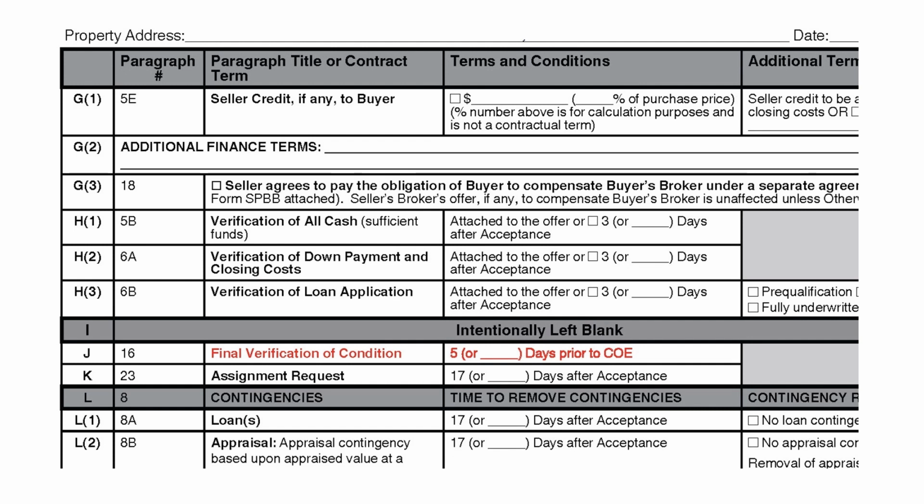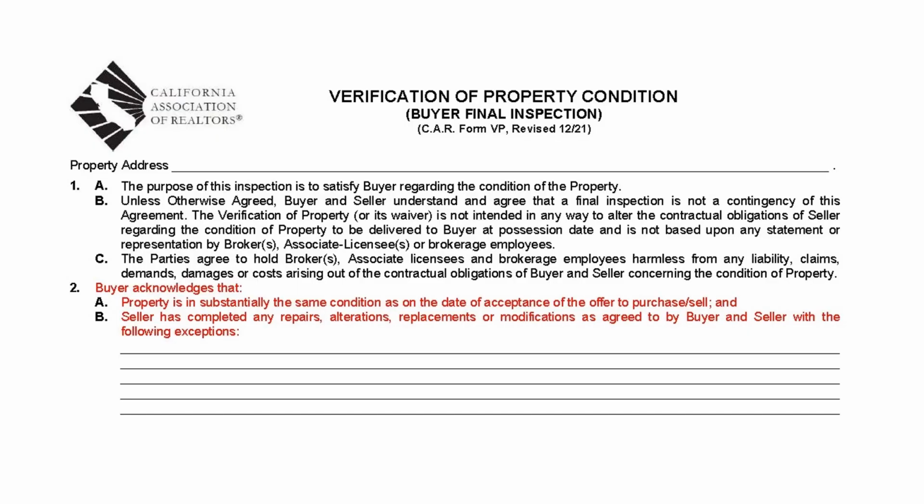So then, what if the seller will still be occupying the property a few days after close? Well, let's see if the VP form addresses that issue. According to the second paragraph, by signing the VP form, buyers are acknowledging two things. One, that the property is in substantially the same condition as on the date of acceptance of the offer. And number two, that the seller has completed any agreed repairs.